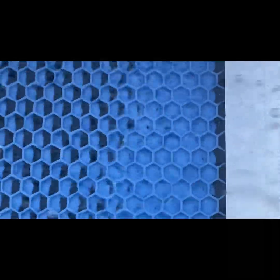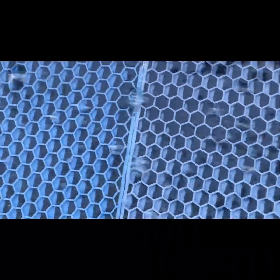So it's going to be a slow process for this next run. I actually have a lot of this material, so take it from there. What a difference classification makes. This is our small size classification, and it is just loaded in black sand.